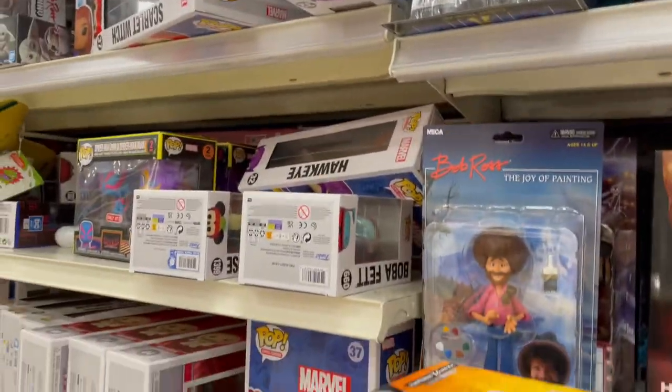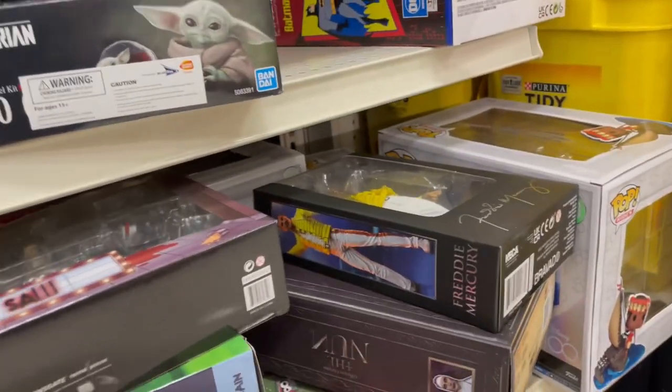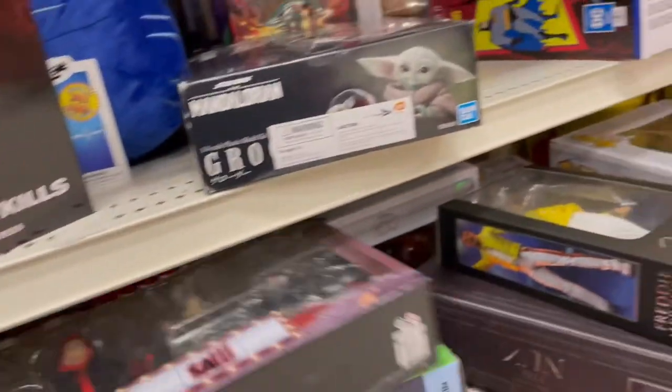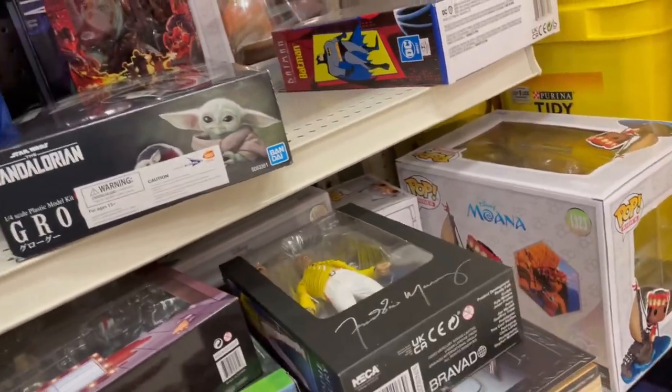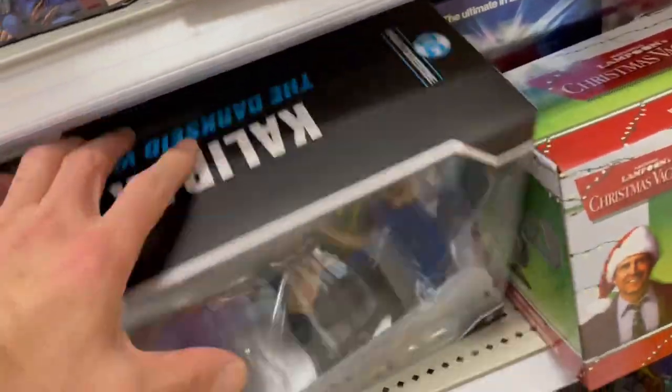Halloween. We are definitely on the hunt for Clint. And I do not see Clint. Even down here. No Jaws figures jumping out at me here. No. Alright. Well, we're halfway there in our quest.